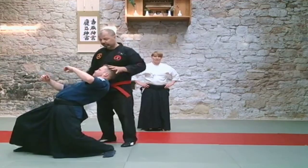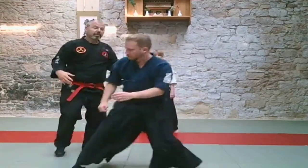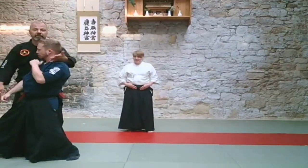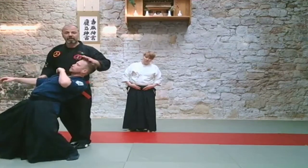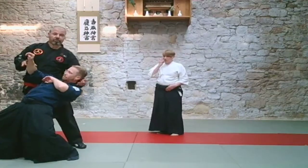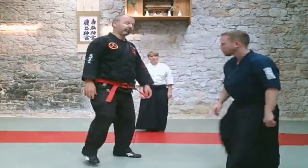with that. So I can freeze him here a little bit. Sorry, it's very uncomfortable. Or another possibility, of course, is also just to take him with the leg. And here it's very simple. Just do the Irimi Nage to restructure him in a very uncomfortable way. Or just drop him. Okay? So let's go to the free part.